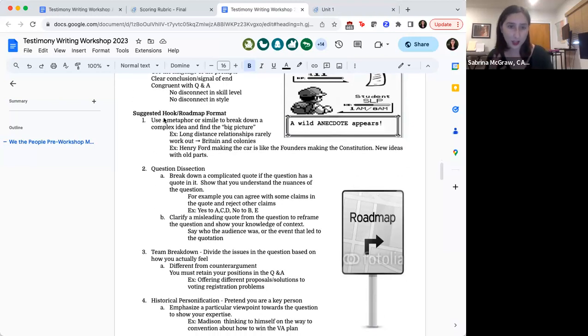So here's a suggested hook roadmap format. This is usually something that you set up in the introduction. You use a metaphor or a simile to make it easier for the judge to figure out where you're going. In my unit, Unit 5, we had a question about what the different pillars of the Constitution, of the Bill of Rights, were. So we did a foundation metaphor, and went through it as a building. This is the first pillar, this is the second pillar, under it all is the foundation. So doing something like that.